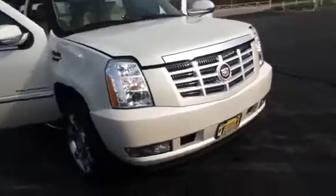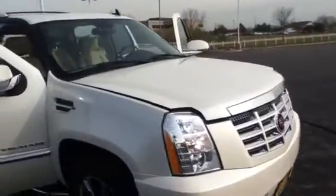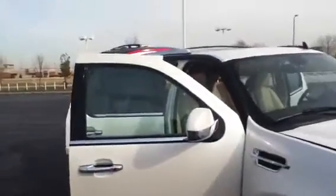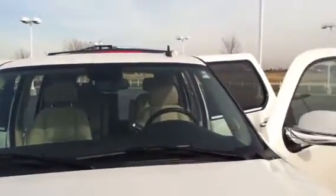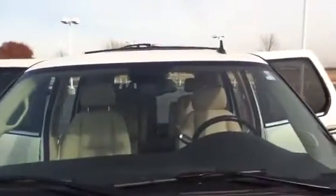But you can see everything is nice and clean. I just want to show you everything on it. I want to show you the engine right now. I want to open it right now. This came with the rain sensors too.